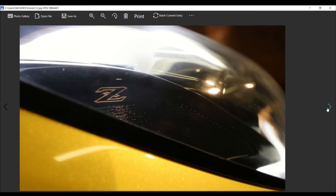Now, this is what's called the side Z. This is another gem. Hidden within each headlamp assembly is a stylized Z, found on the outer sides of the headlights, viewed from the side. The dazzle from the aforementioned LED running lamps can obscure it from view whenever they are illuminated. But as you can see, that is the new Z logo.